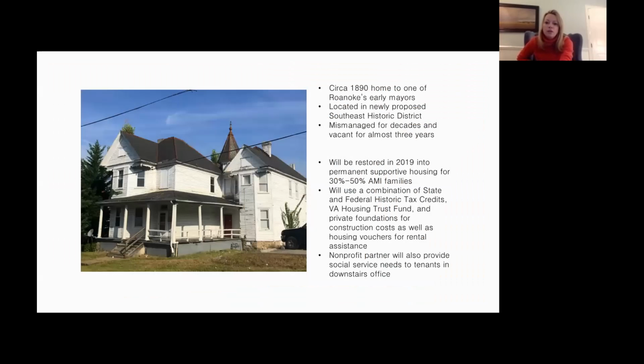So then let's see, this is our project that's under construction now. It's across from the rescue mission, and it is also 3,200 square feet. It's quite large, and this is going to be a really low income housing project with 4 units for individuals coming out of homelessness. We got a grant from the State Housing Trust Fund to help cover the construction costs for this one. And then this is in the newly nominated Southeast Historic District. This district was just nominated last year.